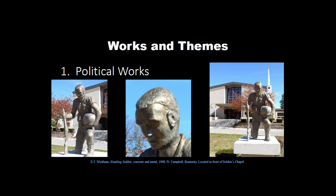Kneeling Soldier, which is shown on the screen, is one of the most unique art works that he created. In the 1960s, it was actually commissioned by the federal government as a war memorial for an outdoor museum at Fort Campbell, Kentucky, which is not far from where he grew up. And it's based off of the Spirit of the Infantry at Arlington Cemetery, which I'm sure he saw in an encyclopedia.